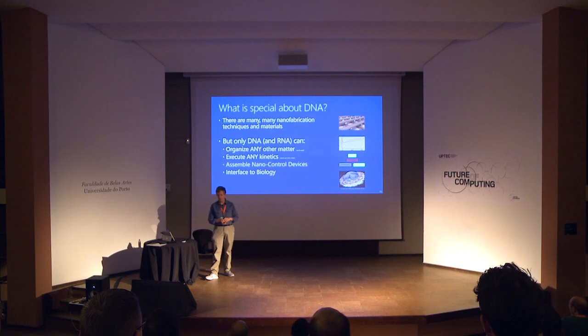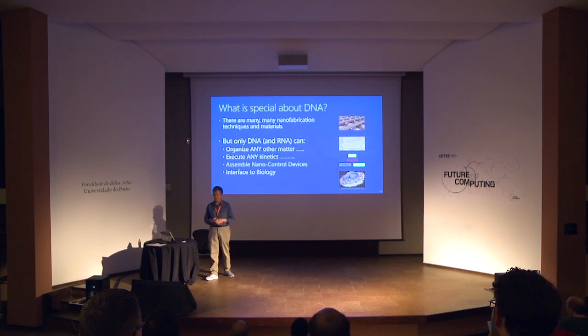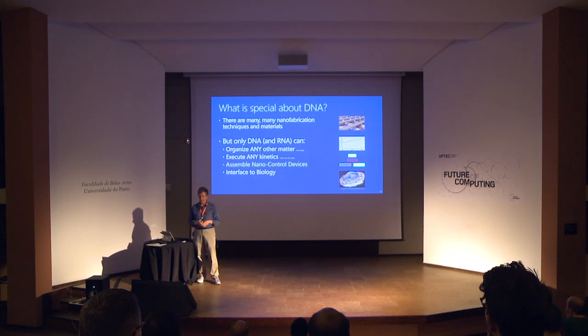Now there are many, many possible nanofabrication techniques and materials. Nanotechnology is a big area, and there are carbon nanotubes, there are all kinds of things that people are building. So what is special about DNA?